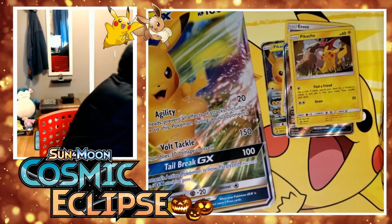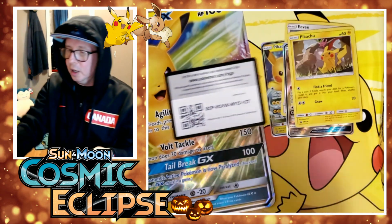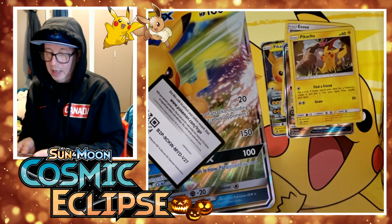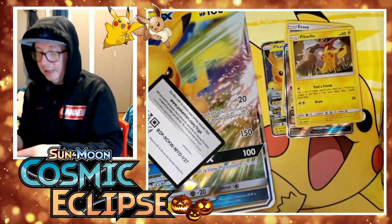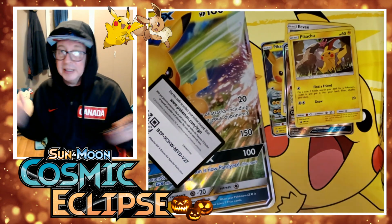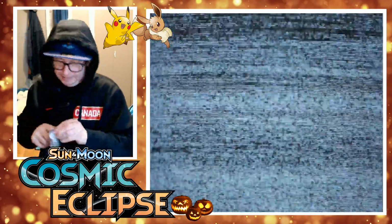Alright, and then we get, look at this. Alright, just a second here, code card for one of ya. Let's see, code card. I don't know if that's usable, but it's not all Cosmic Eclipse. There's a Unified Minds. There's a Cosmic Eclipse. Another Cosmic Eclipse. And a Steam Siege. So I'm not familiar with some of these. But hey, pretty cool. Let's start with the Steam Siege first. All right, let's do that.